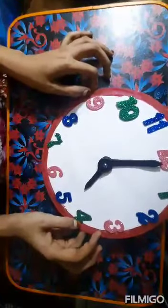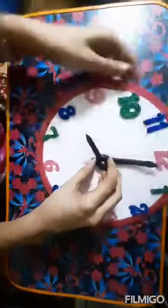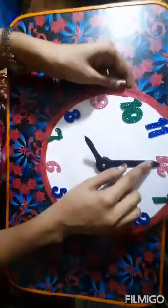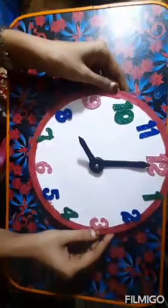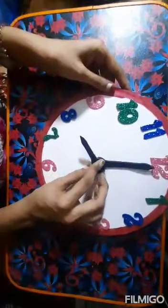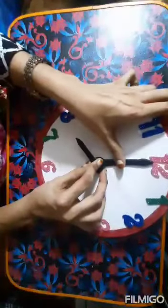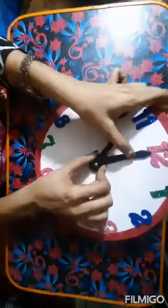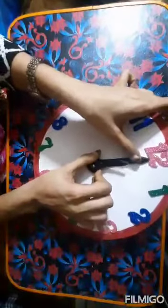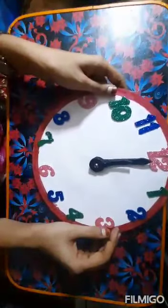Children, if our hour hand is at 8, and the minute hand is at 12, so what is the time? Yes, very good. It is 8 o'clock. And children, if the minute hand is at 12 and the hour hand is also at 12, so what is the time? Yes, very good. It is 12 o'clock.